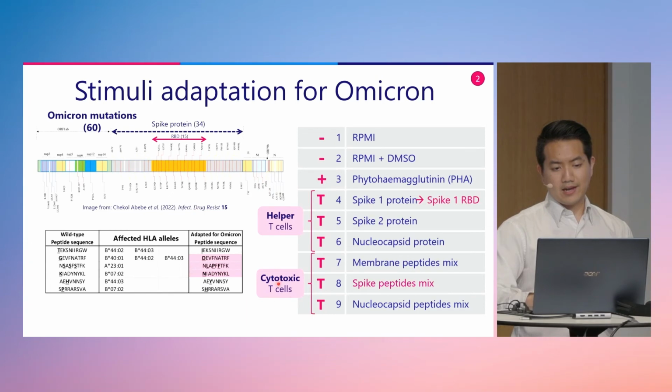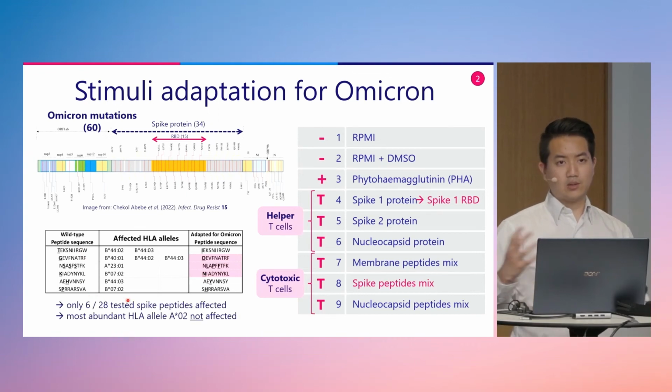And then also for the cytotoxic T cells, we adapted our peptide mix. So there was actually, in fact, only 6 out of the 28 total peptides that we use for spike protein that were affected by the mutation. And actually, if you look at the HLA alleles that are affected, these are not the typically most abundant allele. So HLA-A2 is the most abundant one. So actually suggesting that most of the population will still have an immunity on a T cell level.